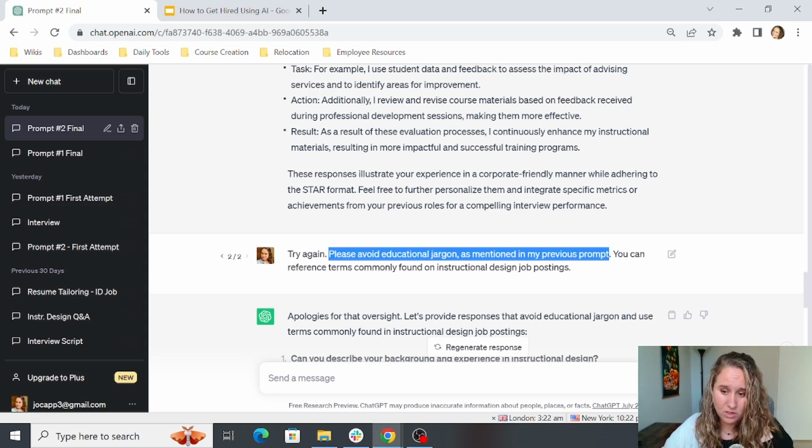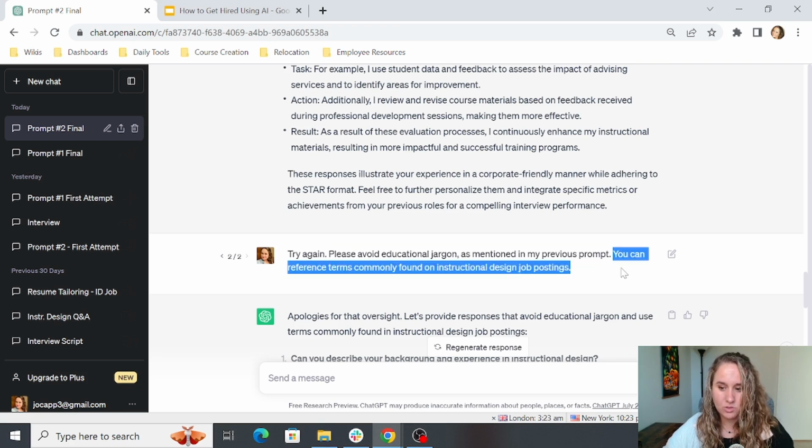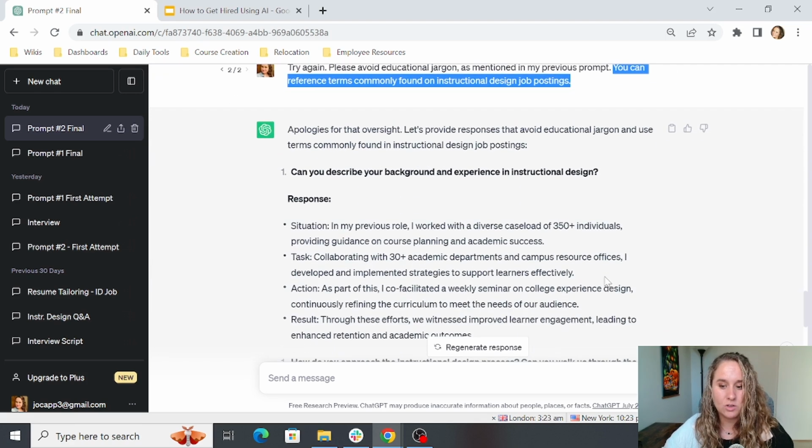like a human, and letting it know that you did already mention this in your prompt prior, and you wanted it as a reminder to do that. And this is where I also told it, as before, to reference terms commonly found on instructional design job postings. So this was a lot better.